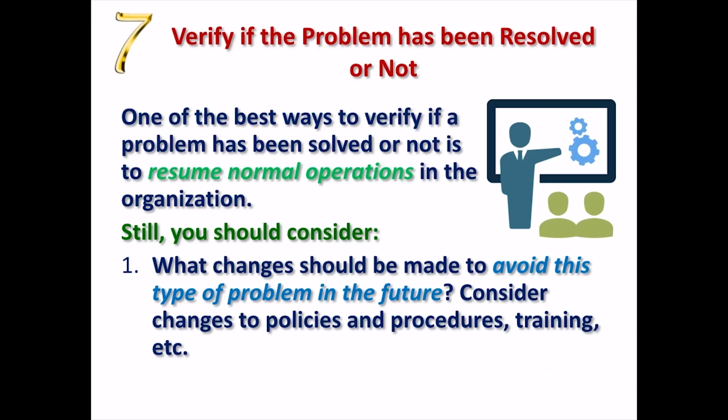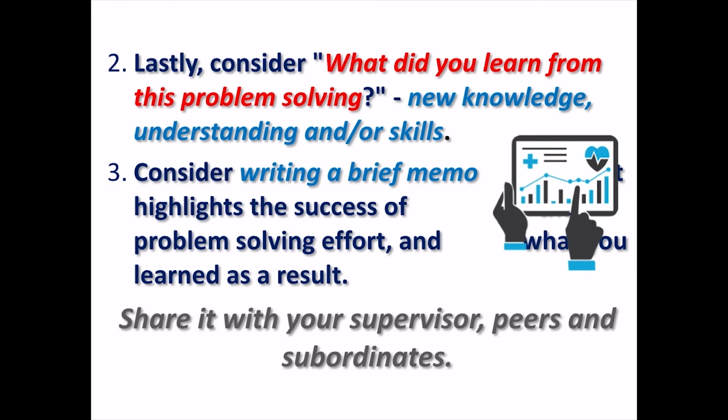And seventh, verify if the problem has been resolved or not. One of the best ways to verify if a problem has been solved or not is to resume normal operations in the organization. Still, you should consider, first, what changes should be made to avoid this type of problem in the future? Consider changes to policies and procedures, training, etc.